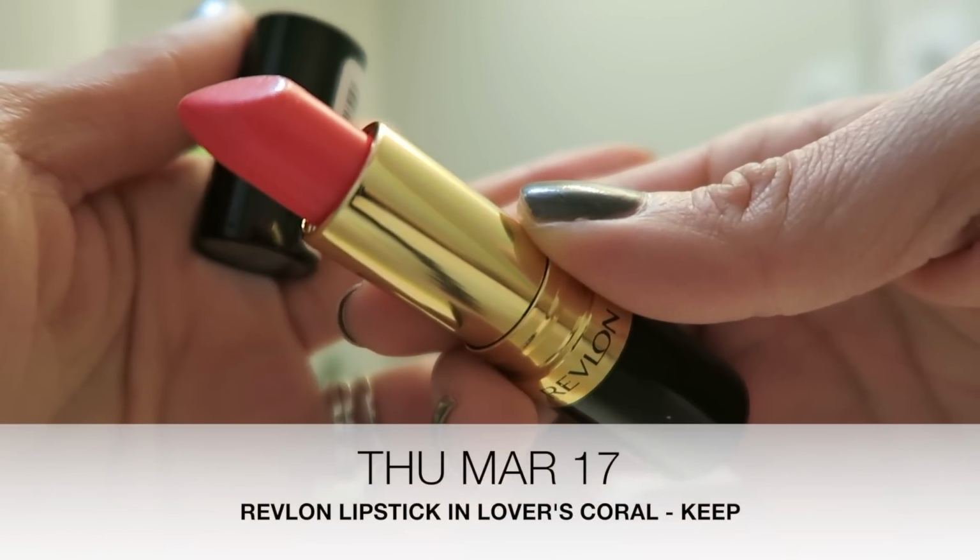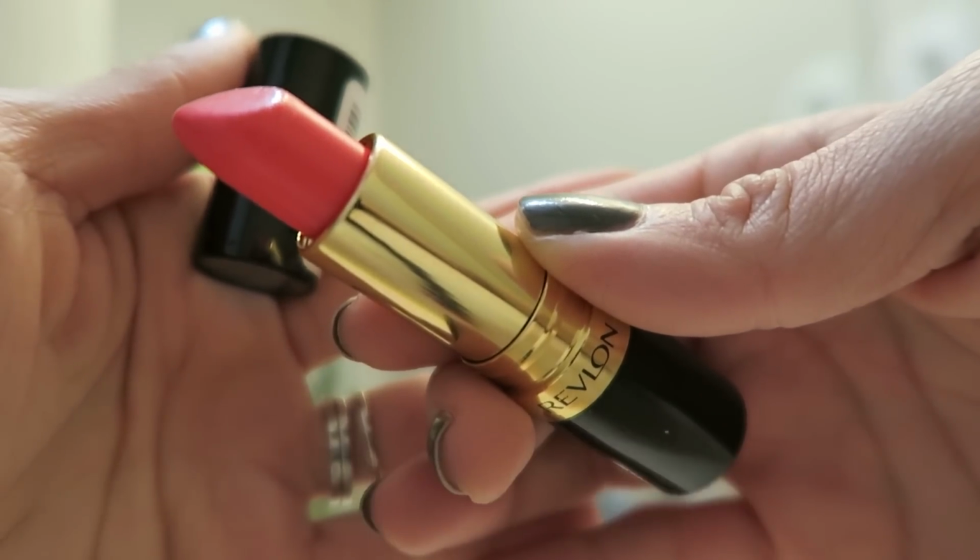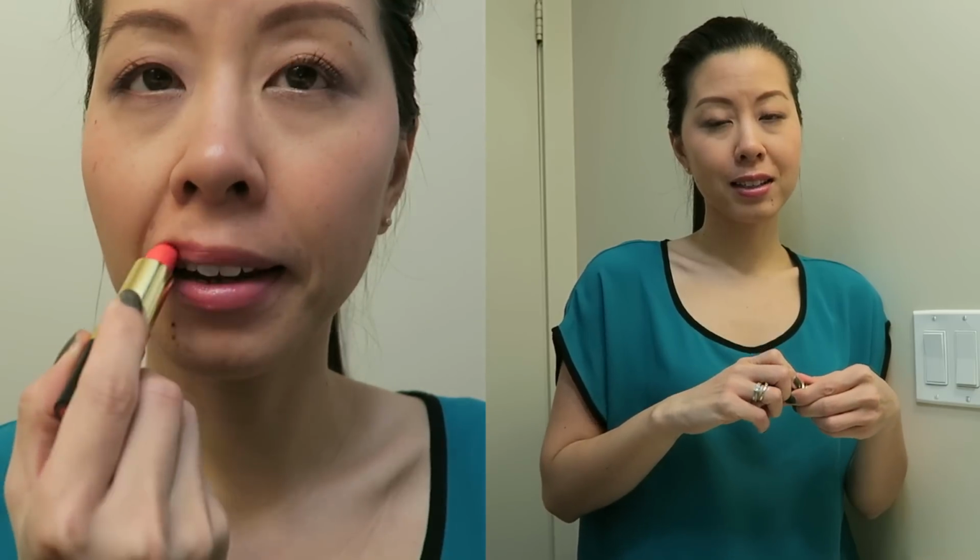Today's lippy is by Revlon and it's in Lover's Coral. This is a really pretty shade and it feels really moisturizing and comfortable on the lips. I am going to let go of yesterday's NARS product. I wore it all day and all night because I did go out last night, and I just felt like it dried my lips out and it didn't cover my lips very evenly, so a little bit of my natural lip color would still shine through, and I wasn't a huge fan of it.